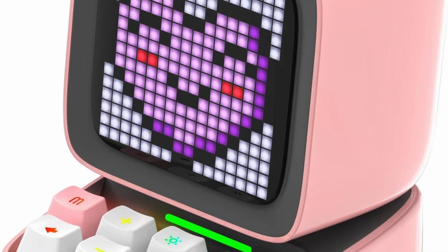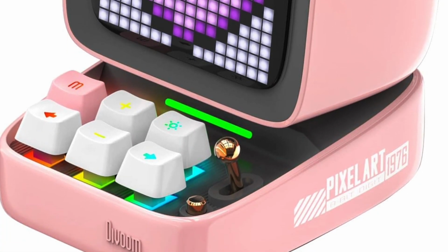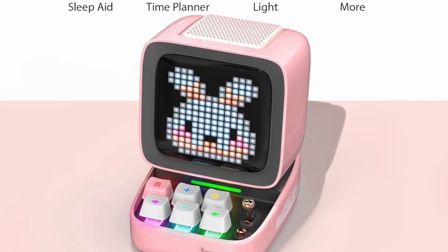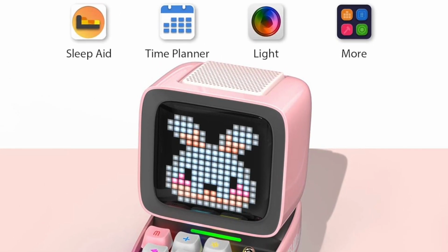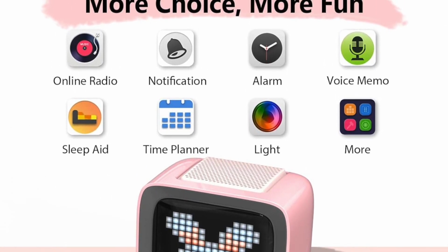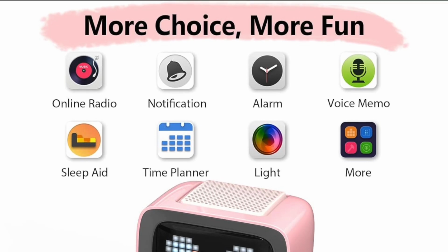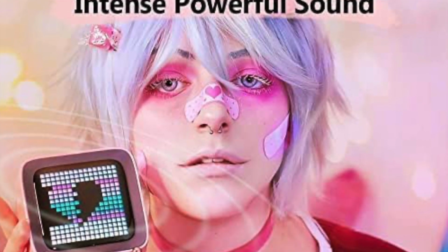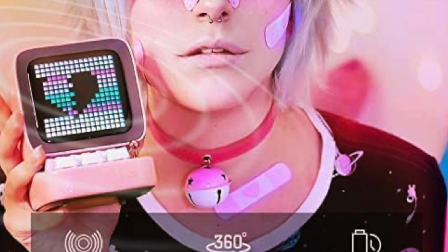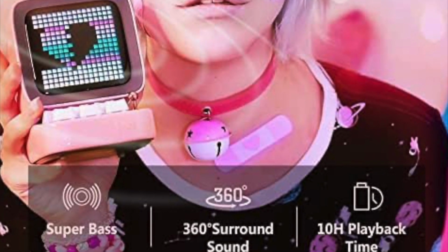Ready for a nostalgia trip with a twist? Meet the Divum D2, not just a speaker, but a retro revolution in palm-sized form. This compact marvel features tactile backlit mechanical key switches, reminiscent of vintage computing, and a dazzling 16 by 16 pixel monitor that brings your favorite pixel art to life in brilliant color. Not only a feast for the eyes, but the D2 also delivers surprisingly rich audio, perfect for streaming your Spotify playlist or enhancing the clarity of your Zoom yoga sessions.